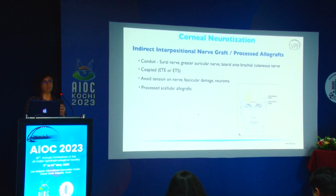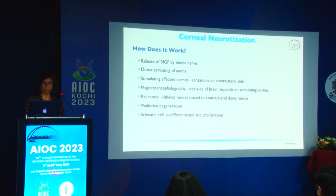But what is important when suturing it is that we should avoid tension on the nerve. We should be very careful when harvesting the sural nerve, and Dr. Rajesh will cover that part. We should avoid pinching the nerve, avulsing the nerve, damaging the fascicles within. And there could be the formation of some neuromas as well.